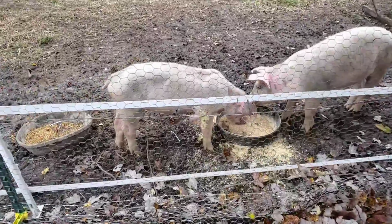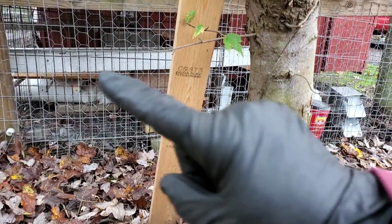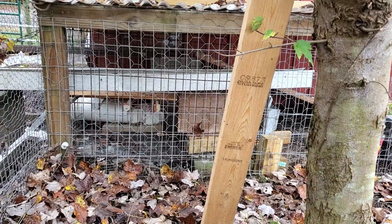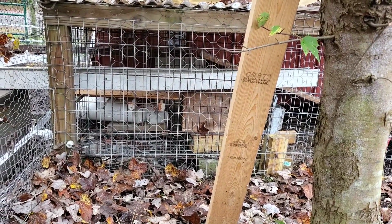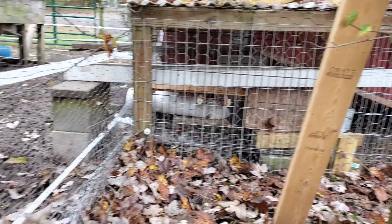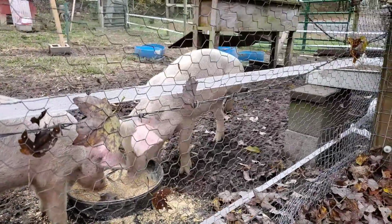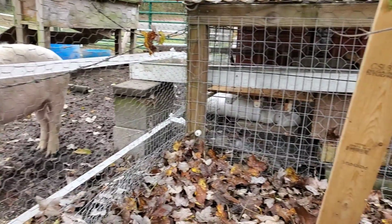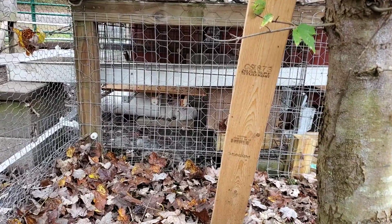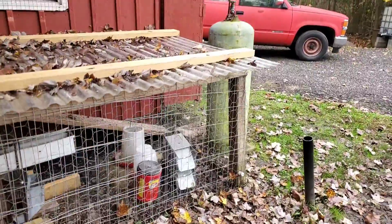Let's see if we can sneak up on the bunnies. They are a lot more jumpy than you would think, but there they are right there. They are staying in that pipe right there. Now they'll come out. They were out yesterday, and I'll grab the camera if we see them out again today. But with the pigs right here beside them, they're not going to come out. But the pigs will go lay down in a few minutes, and the little bunnies will come out. They like having a safe haven inside this dog cage that I put in here, their little space. And then this is the chickens' little area that they can get to. It's covered up right here.